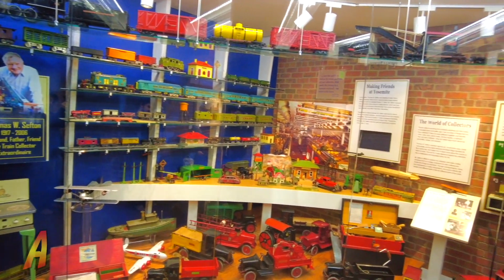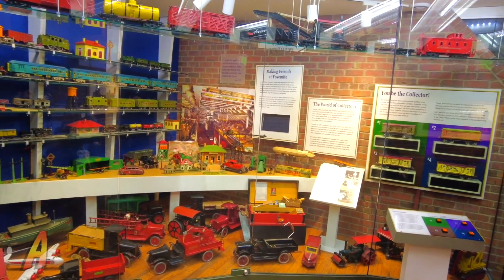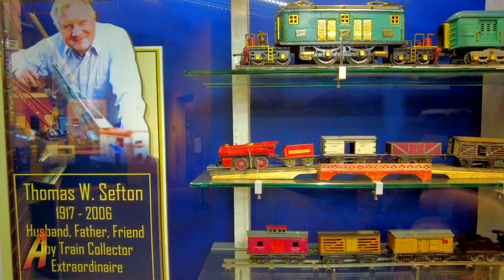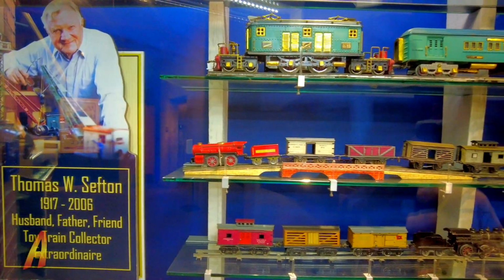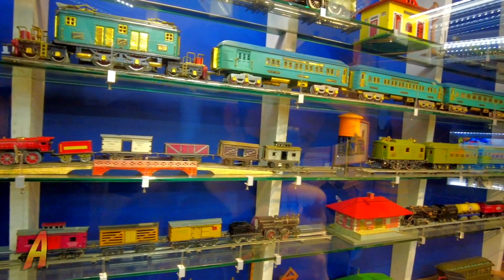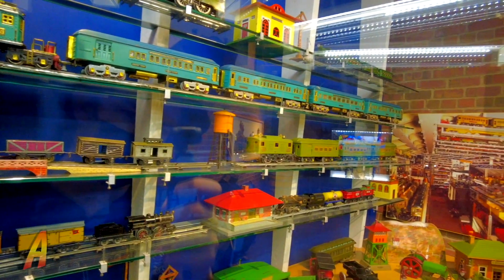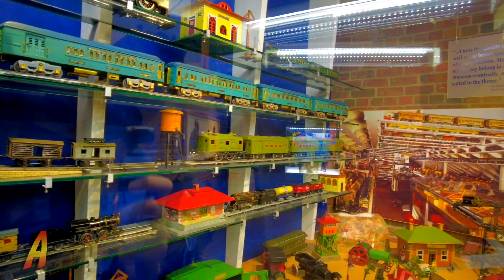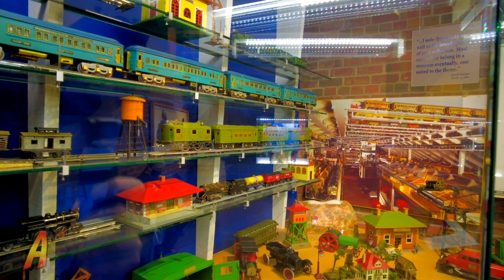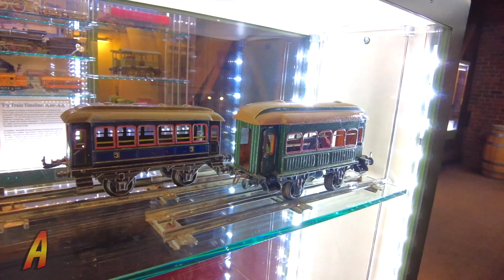Up here is the permanent collection of toy trains owned by the California State Railroad Museum. This includes the Thomas W. Sefton collection. This collection includes clockwork trains, standard gauge Lionel trains, and a mixture of Buddy L toys, including the Buddy L outdoor train set. The rest of the exhibits are a fine showcase of model train history, from the early days at the turn of the century right up to the present day.